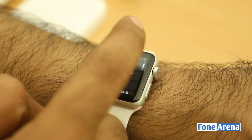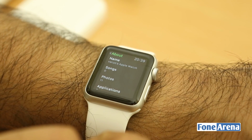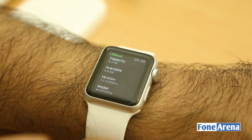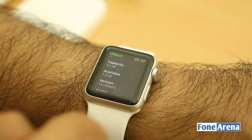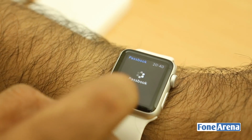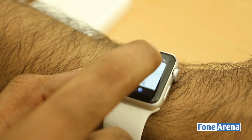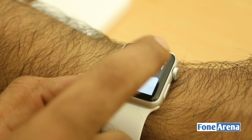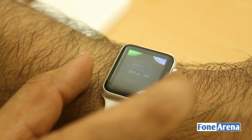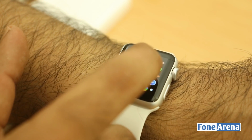Let's go into the settings. So you have general, about, and here you have the storage. It's about 6.2 GB capacity, and you have 5.8 GB available. Passbook, yeah, so you have all my tickets here: American, Cathay Pacific, British Airways. Pretty useful to have all that on the wrist. You don't even have to fiddle with the phone. You get everything from your wrist, which is super cool.